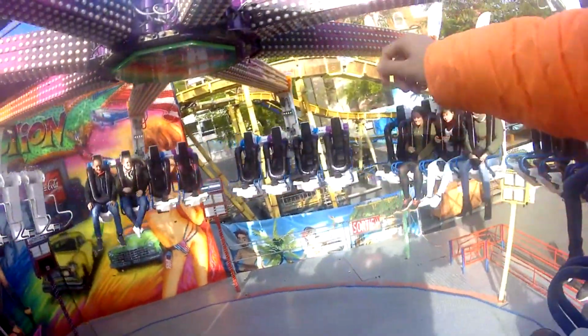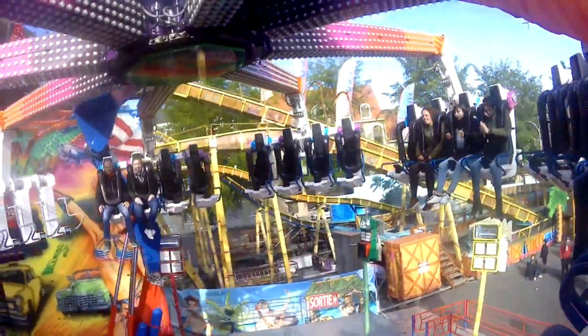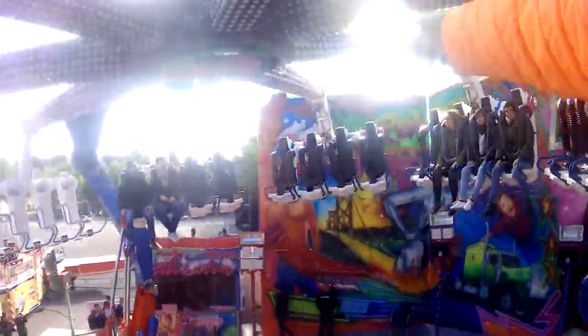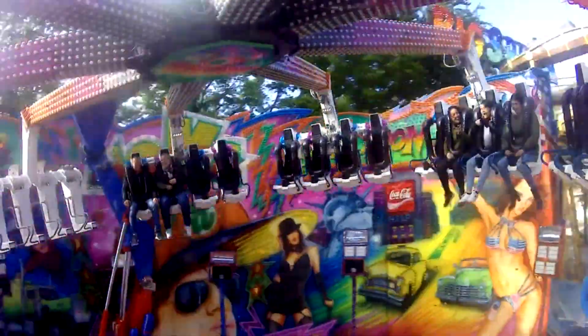After a refurbishment in the winter of 2017 to 2018, it returned in 2018 at the fair in Geel. After that, it went to the fair in Genk, and at the openings day at Genk on the 27th of April 2018, the Move-It was operating normally until the supports of the ride lowered while the ride was in operation, causing a gondola to hit the floor. Luckily, there were no injuries.